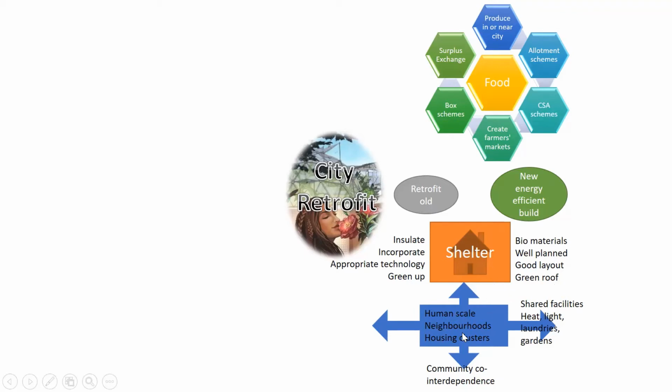The human scale neighborhoods, housing clusters, they should have shared facilities of heat, light, laundries and gardens, community co-interdependence. Now, obviously with the pandemic, we try to make these things within the house itself, and try to reduce the shared spaces within the community if you want to create something that's pandemic proof. So everything is present within a house, and the sharing is probably like between 2 houses maximum.